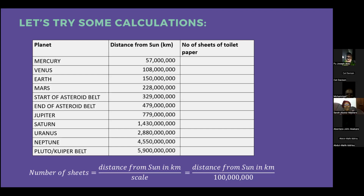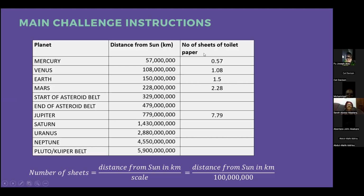Okay, let's do the next one. So for Mercury, you do 57 million divided by 100 million, and you get 0.57. And you keep doing it all the way down. So for Venus, 108 million divided by 100 million, and you get 1.08. And then Earth, 150 million divided by 100 million, and so on. So the students can copy this down and you'll do the calculation and you'll fill in this third column.